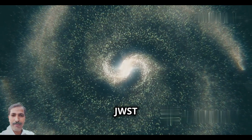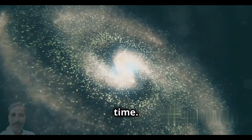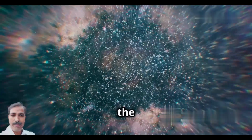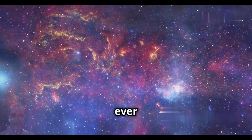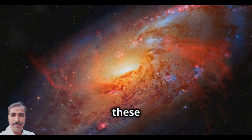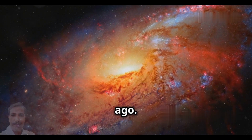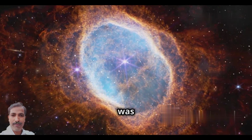The JWST is also teaching us about how galaxies are formed and how they change over time. It's capturing images of the very first galaxies that formed after the Big Bang. These galaxies are fainter and farther away than anything we've ever seen before. By studying these ancient galaxies, we can learn about what the universe was like a long time ago. We can put together the story of how our own galaxy, the Milky Way, was made.